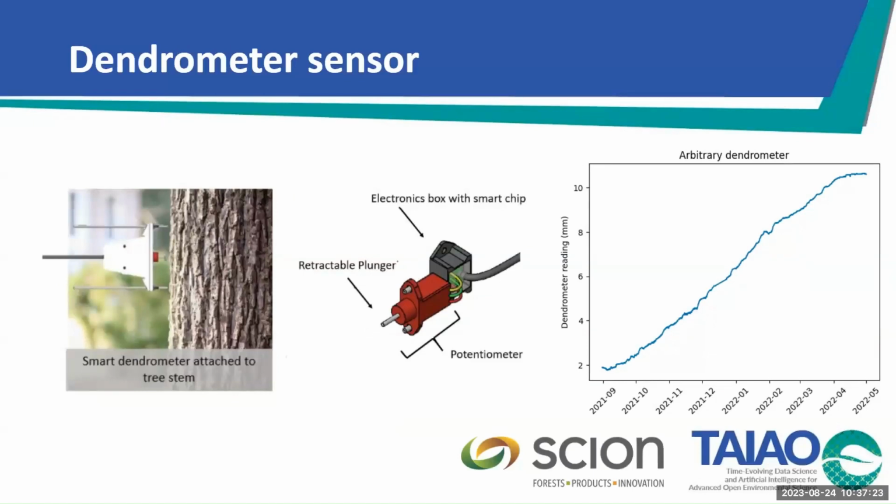And going forward to the sensors, so what's a dendrometer sensor? Here, there's a picture. This is the dendrometer attached to the tree. This is kind of a diagram, and basically the main thing is this potentiometer, which measures how much the tree is pressuring this metal stick. And based on these readings, we can measure how much the tree is expanding and contracting. This is just a figure of one arbitrary dendrometer from September to May. You can see it has this increasing trend, but there are some ups and downs.